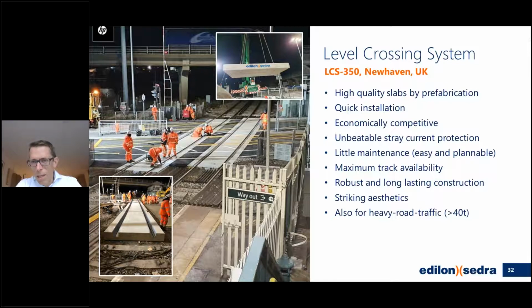It was installed in a relatively short track possession time. The design was economically competitive, and because of the unbeatable stray current protection, it was selected. It has good maintenance performance outlook and track availability during the life cycle. On top of that, the client was charmed by the striking aesthetics because it has a nice surface. I will show you later the possibilities of surface treatments and imprints on the surface as well. It's a little bit hard to see these pictures. Last but not least, it has a certain strength which allows heavy road traffic to pass this level crossing.